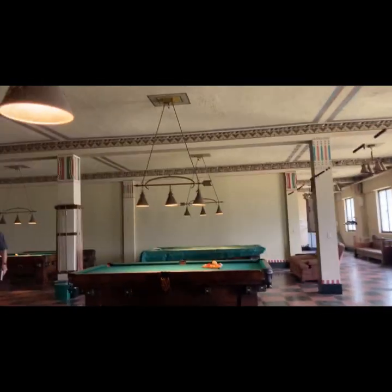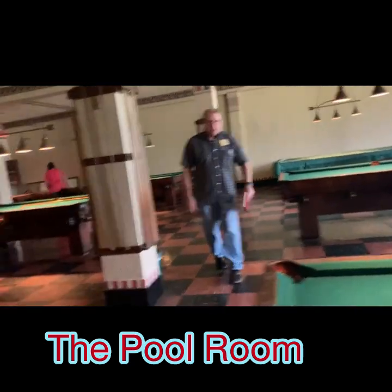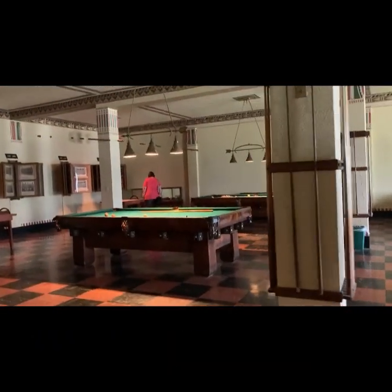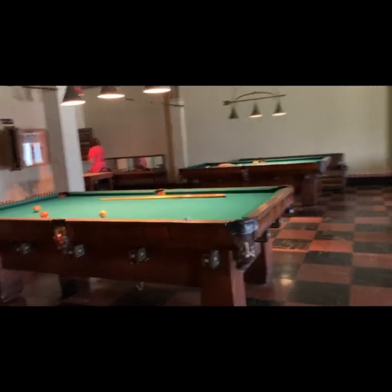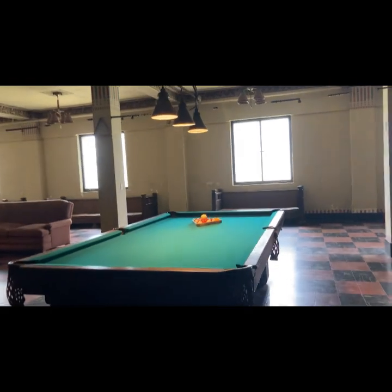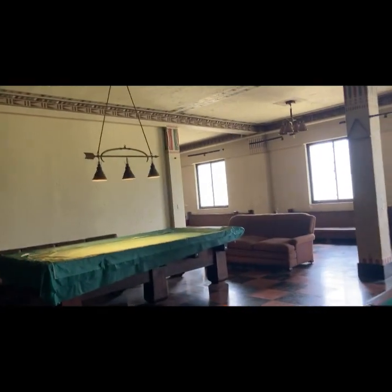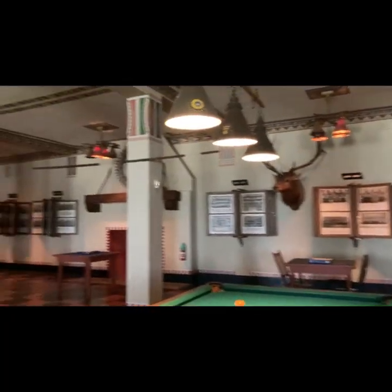Now this room smells like cigars. Well, that's not part of the tour, but there is a cigar room there, a cigar club, and it's $100 a year. But you get a key to the outside door, so you can come in when the building's closed. There's Wi-Fi back there. There's a lot of restroom.